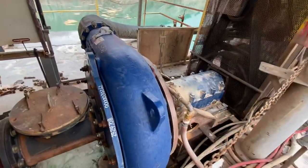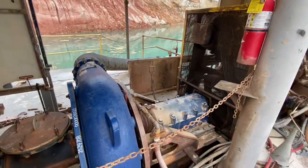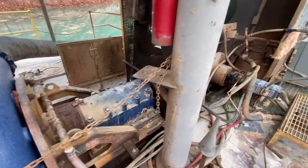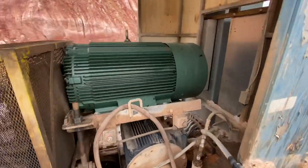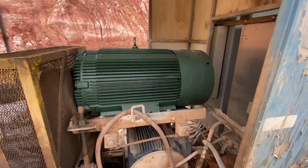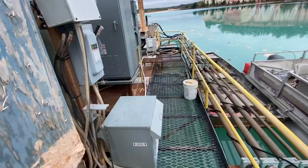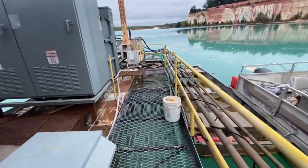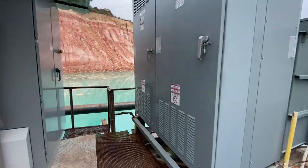Here's the big GIW pump that sends the sand, the bearing housing, and our new 500 horsepower electric motor we had to replace. So ever since the lightning strike, it's just been one thing after the other gone wrong. Had to put some new electrical boxes in.